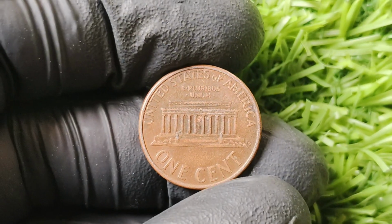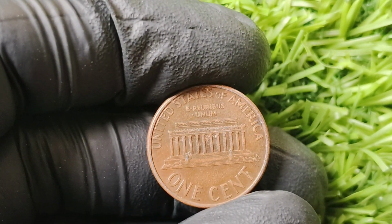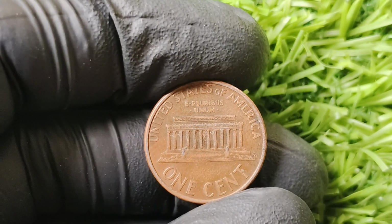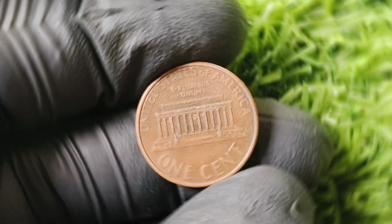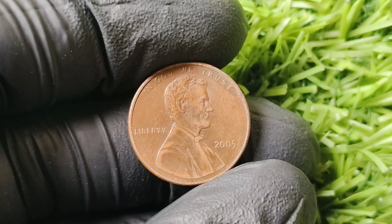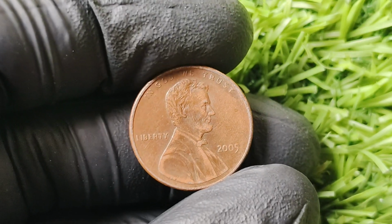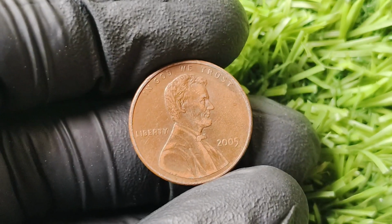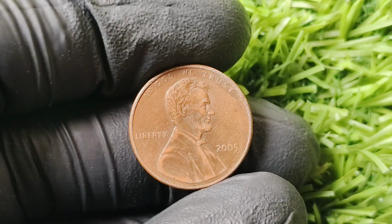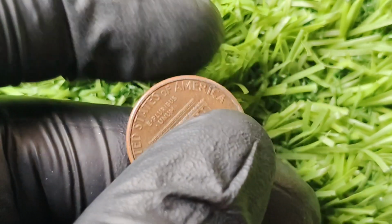Always keep your coins in good condition. Handling pennies carefully and storing them properly can mean the difference between a few cents and a fortune. So, to wrap this up, the 2005 no mint mark Abraham Lincoln penny is no ordinary coin. It's a fascinating piece of history, a collector's dream, and for some lucky owners, a potential $1 million jackpot. Whether you're a casual coin collector or just someone who loves a good treasure story, this penny reminds us that sometimes the smallest things can hold the biggest surprises.